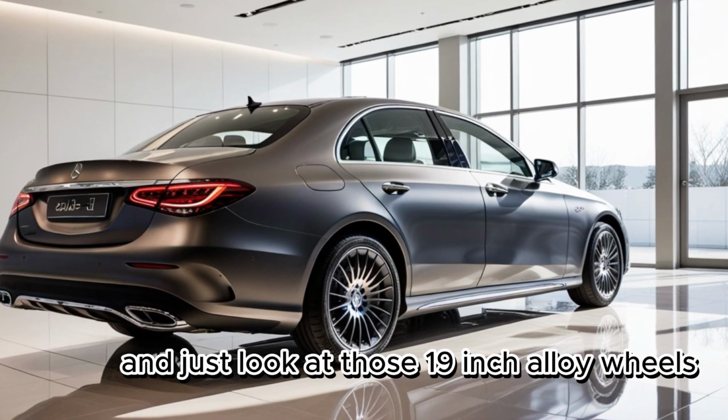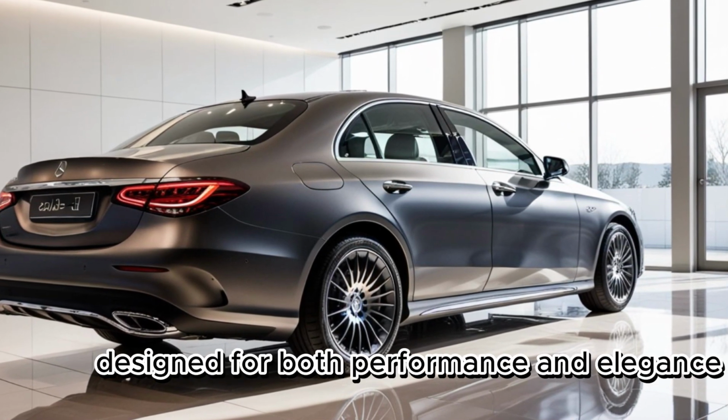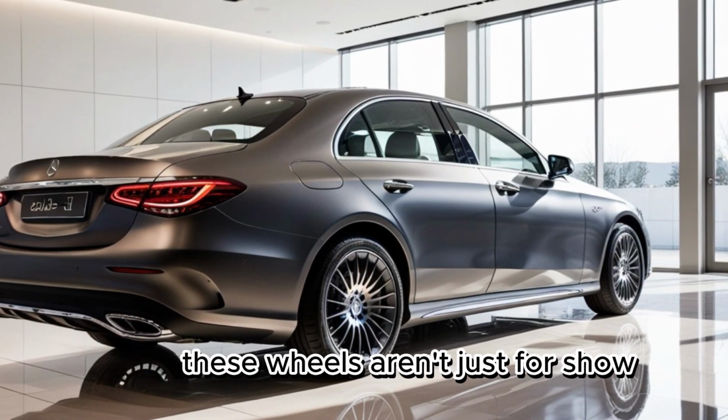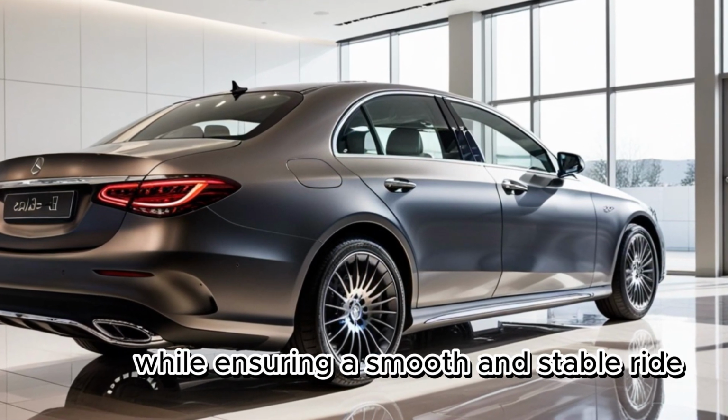And just look at those 19-inch alloy wheels, designed for both performance and elegance. These wheels aren't just for show, they provide a firm grip on the road while ensuring a smooth and stable ride.